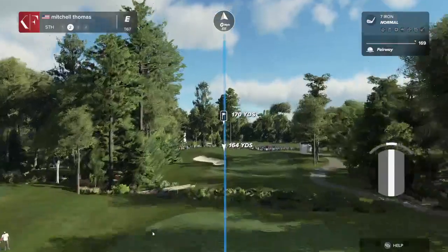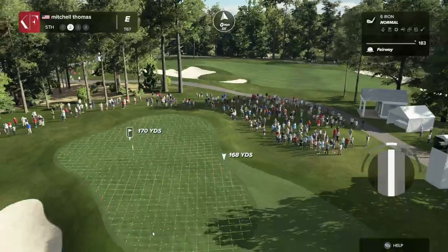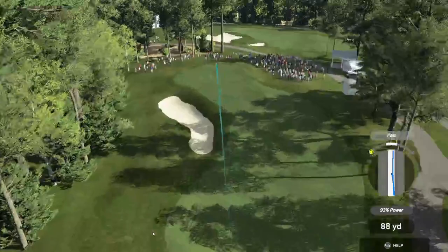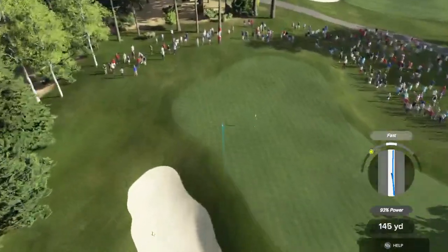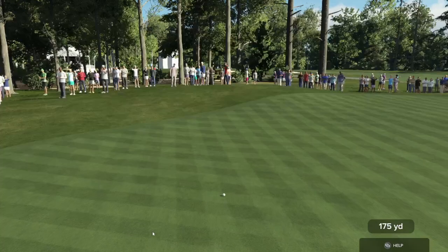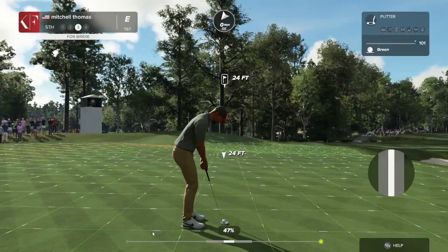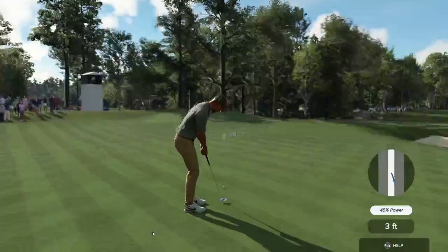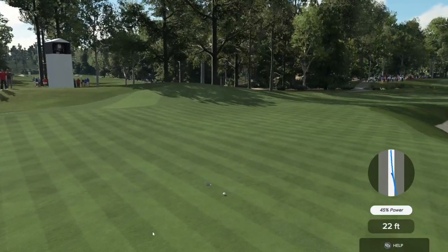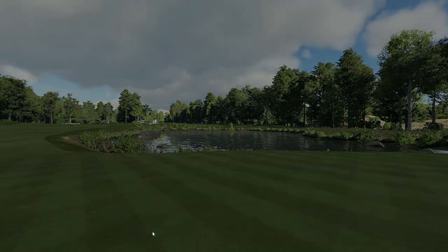Well played, mate. Taking aim from about 170 yards. All right, going with a little bit more club. Let's see. That's some good golf right there. Let's see if we can make this big putt for birdie. Nice judge of speed. In she goes. Let's head to the next.